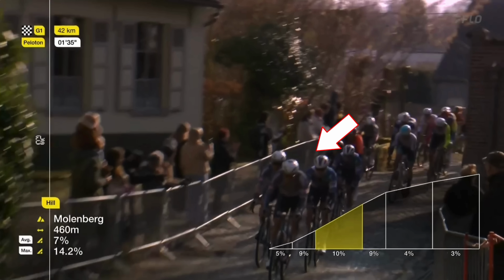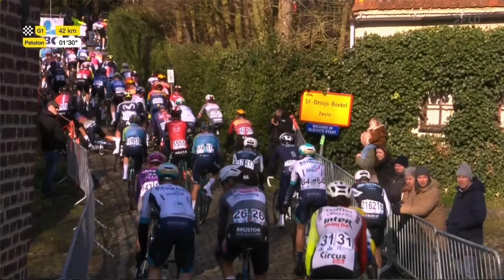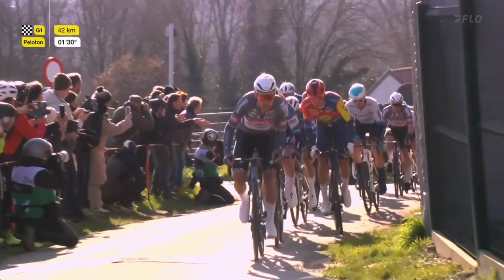With Alpecin-Deceuninck on the front, the cameras go to the back of the peloton, and you see the chaos of starting at the back. Now, we see Sylvain Dillier there from Alpecin-Deceuninck at the back, and we see his teammate Oscar Riesebeek. What does that mean? Well, when the cameras go back up front, it's Alpecin-Deceuninck drilling it up this climb, the Molenberg. Now they're going full gas with everything they've got. 2 of their teammates are getting dropped at the back, which means they've got 5 guys on the front right now going full gas.